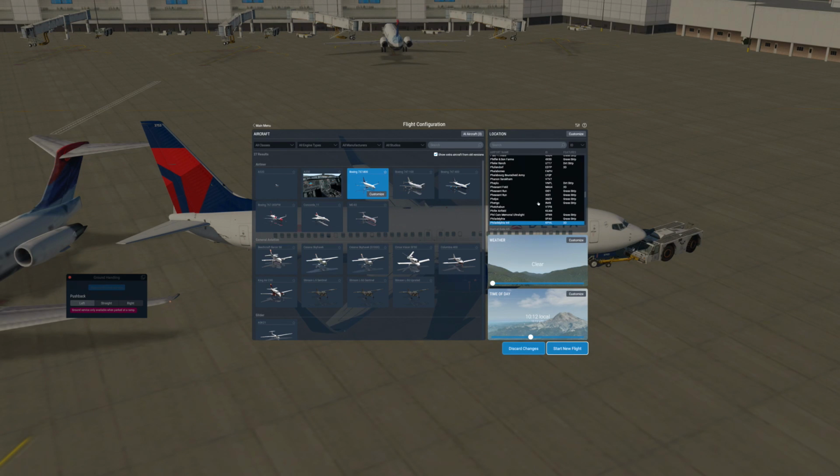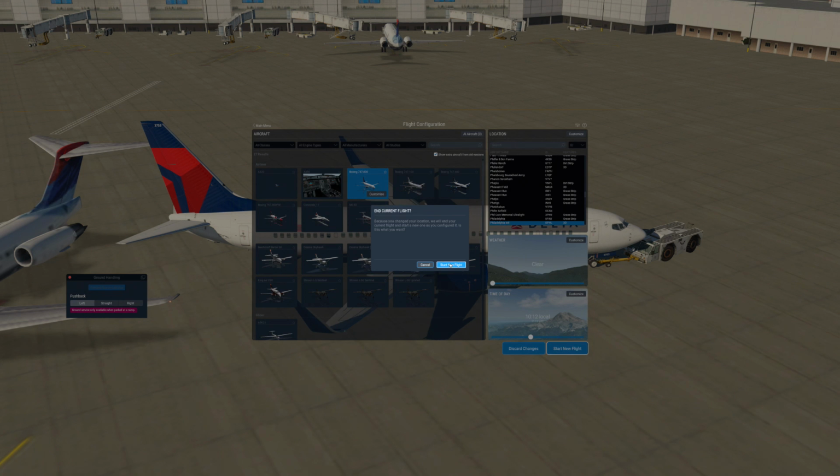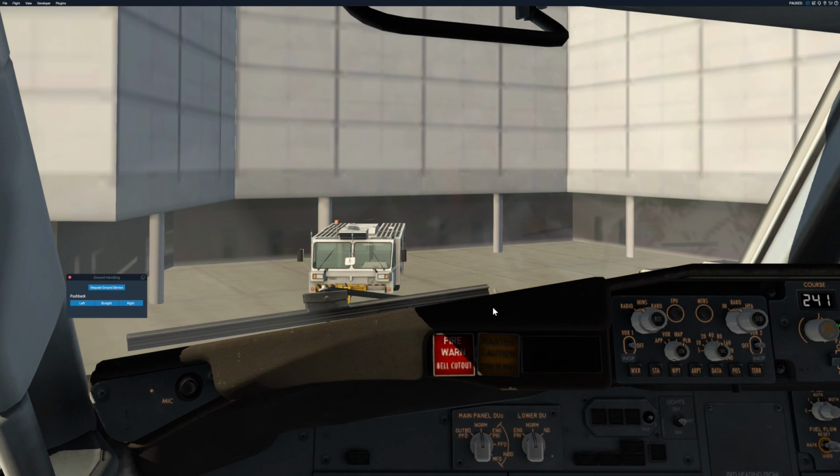Alright, change. Customize. Let's go to A4. And we've got other planes here as well. I can go back to A5. Confirm. Start new flight. So this is just going to put us back on the gate where we were.